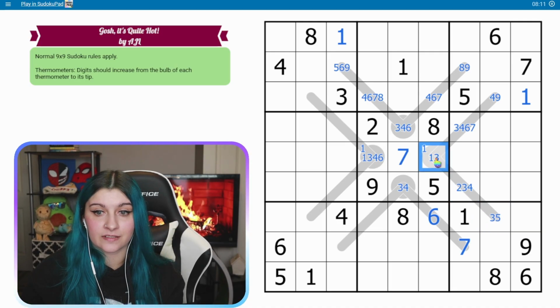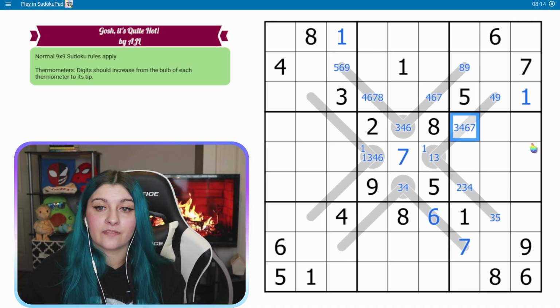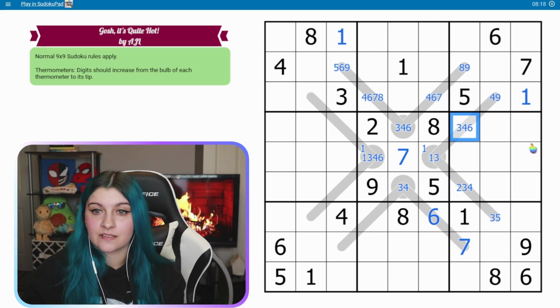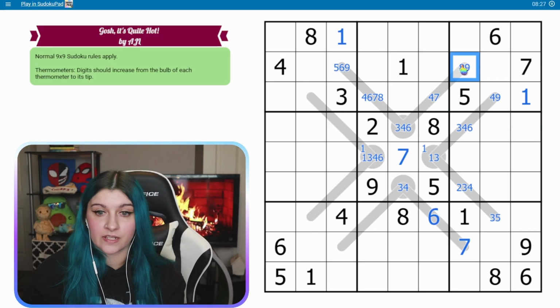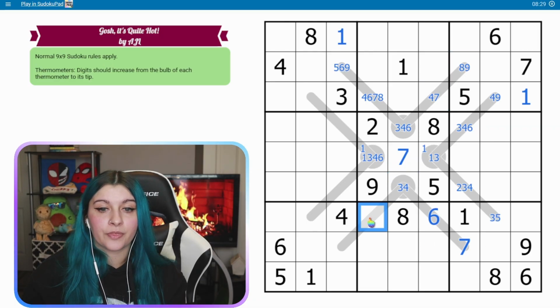3 is still fine because this could go 2, 1. 7 needs to come out of here. But everything else is still okay, it looks like. And 6 needs to come out of here. But that's still fine. This could still be a 6 because I could still go 7 and then an 8 or a 9. 3, 4 here.